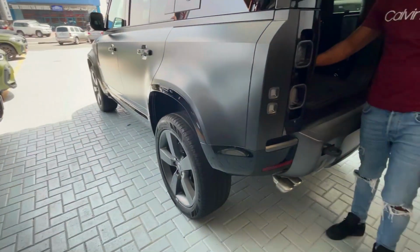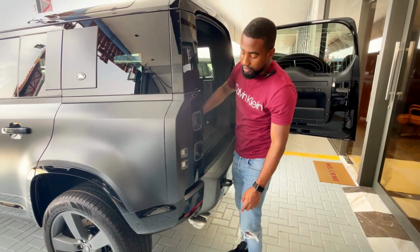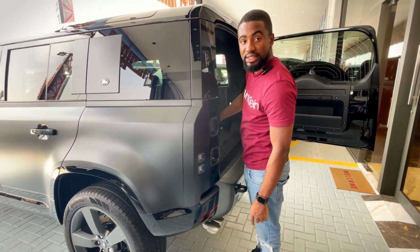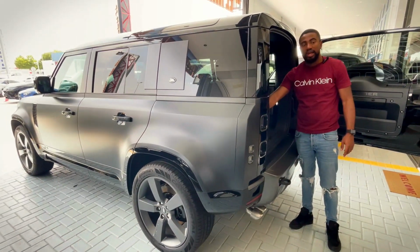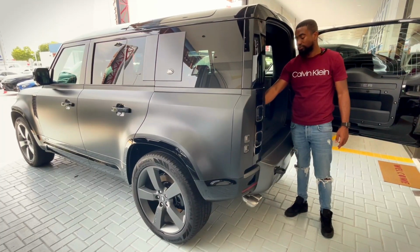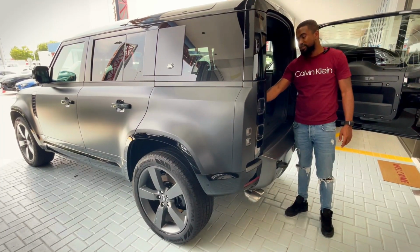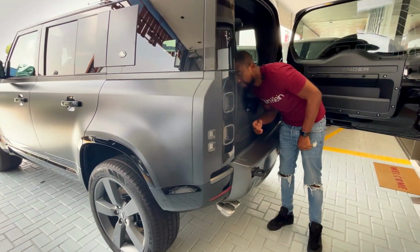If you notice something, record the tire. When I push the button, the car lowers. I can do that from the boot. For example, whatever I'm carrying is too high, I can simply drop it, or I could increase it. This is beautiful. This is marvelous. I love this.